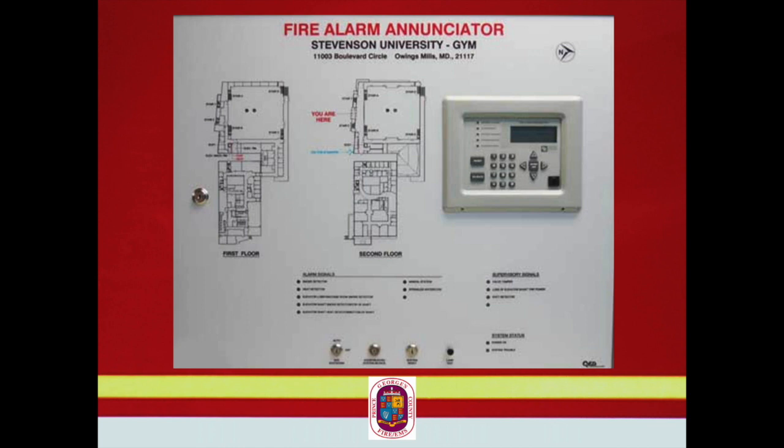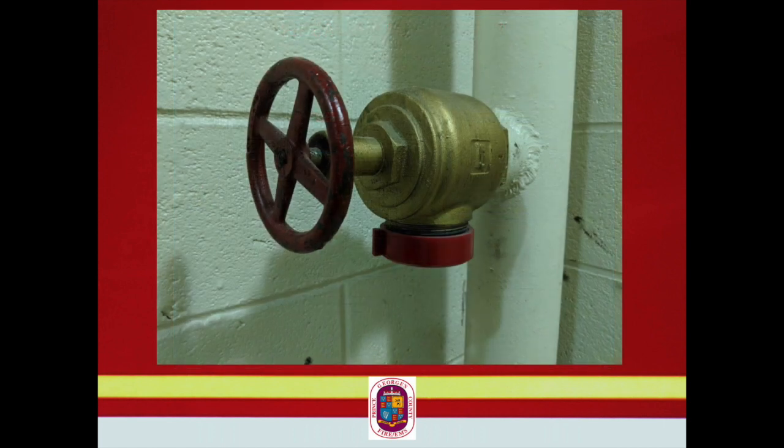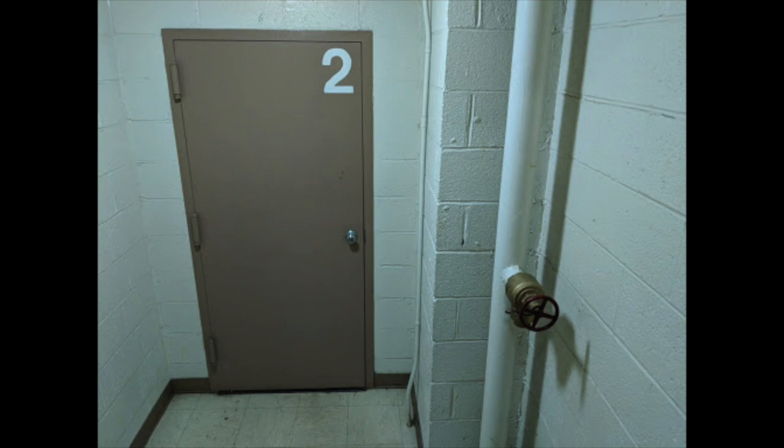Check the fire alarm annunciator panel. All lights should work and there should be no trouble indicated. Check the standpipe riser outlet for caps, wheels, and damage from vandalism. Each floor should have signage within the stair enclosure at each landing that indicates that floor's number. The signage should be visible whether the door is open or closed. The number 2 painted on this door would not be seen if the door was open.